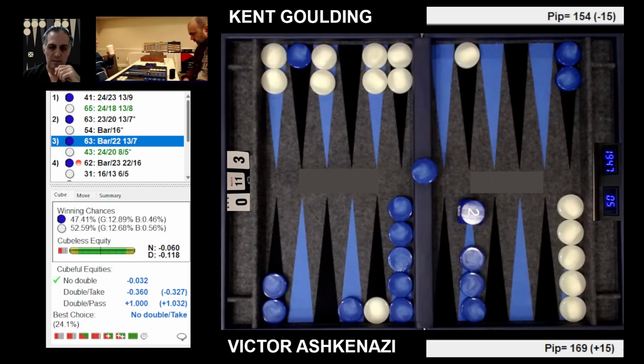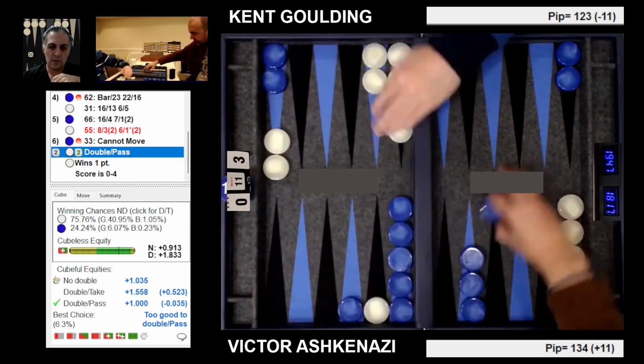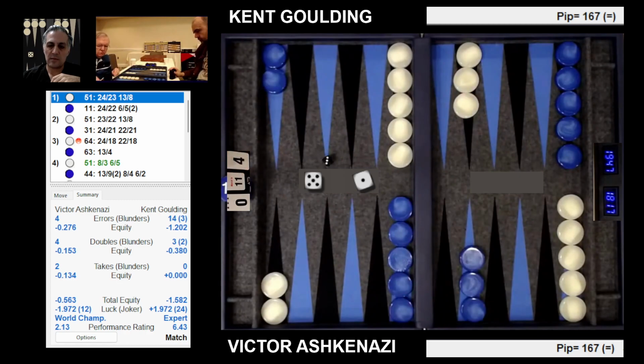This is too good. Friend Steve Sachs says it's either too good or too bad. Kent gets another point. He's up 4-0, 7 away, 11 away.